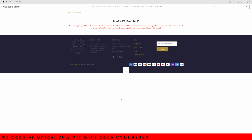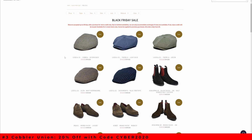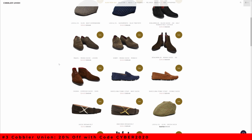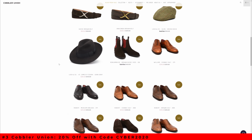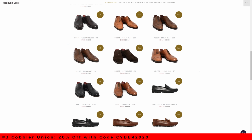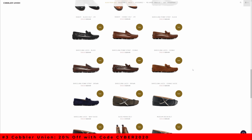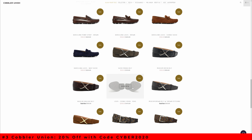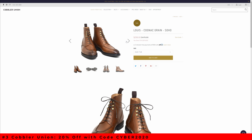However, you can see that here they have a special section like a Black Friday sale, and they already have discounts built into them, although the sizes are a bit more limited. I went through, there are a lot of driving moccasins, there are some tweed hats even, and some bit more adventurous models, but yeah, I'm pretty sure you can find a good deal. For example, these suede Oxfords, and also some belts. This one, the Louis Cognac grain, pretty good. There are some great deals to be had here.